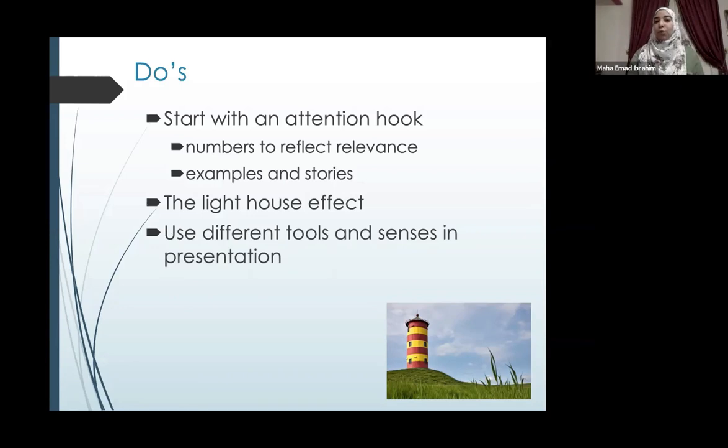Use different tools and senses in presentation. Senses, we mean as in the vision, the hearing, the touching, speaking. Have them engage more than one sense, okay? Do not give a full presentation where you are speaking and they are just listening. So try to engage as many senses as you can of your audience.